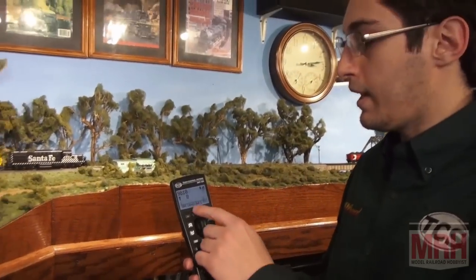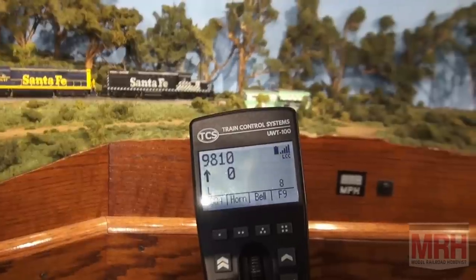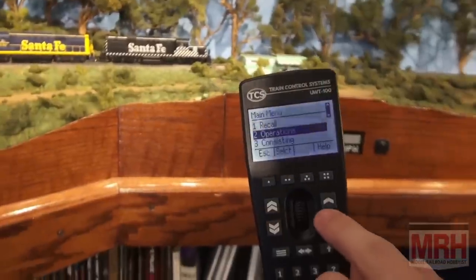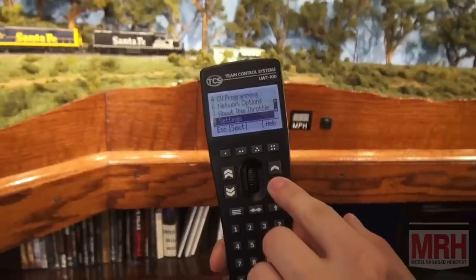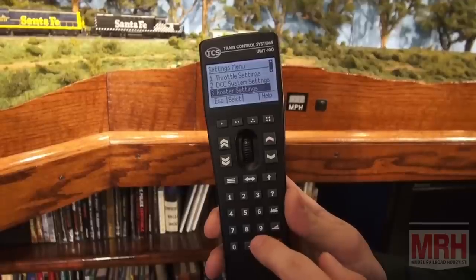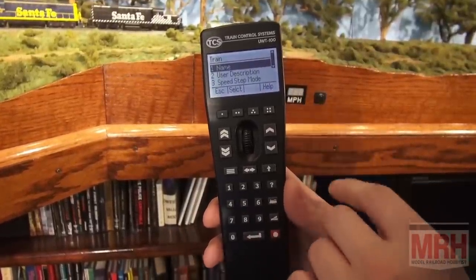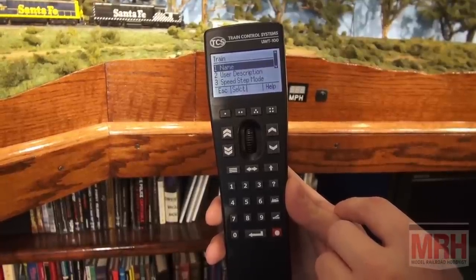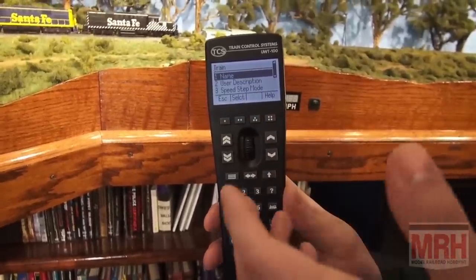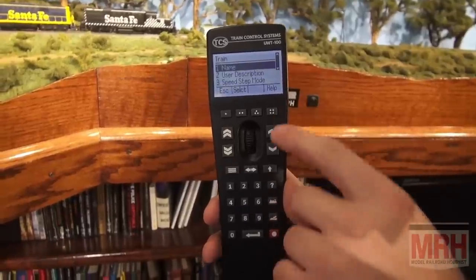So to get started, I have a locomotive selected here, 9810. That's the very first unit up here. And by going into the menu, which is this button down here, and navigating down to option 8, which is settings, I can then go to option 3, which is the roster settings. Now I had already loaded this one in before, but if you're selecting a brand new address that's never been addressed before, or you've never changed the settings for recently, it would take about 5 seconds to load in all of the data here. So you can see we have the name as an option.